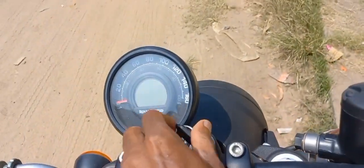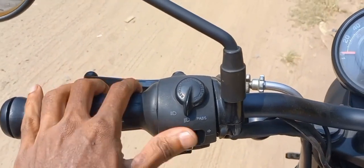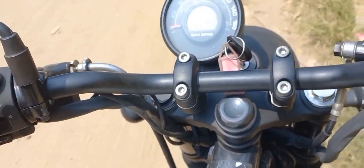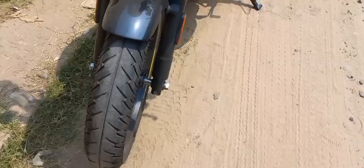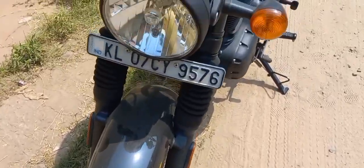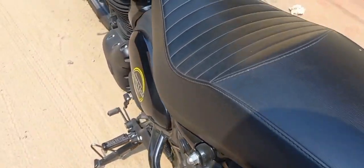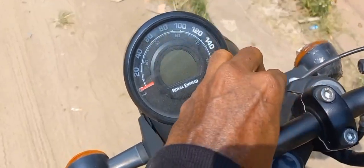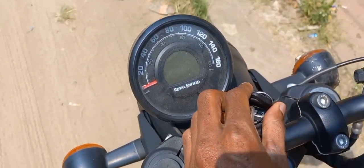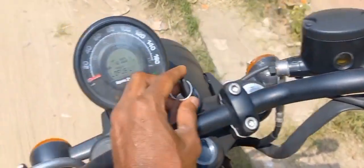with both front and rear disc brakes. Royal Enfield Hunter 350cc comes with an anti-lock braking system, that is the ABS, that is the dual channel ABS. This system in this precise handling bike is very good while handling and in cornering too.